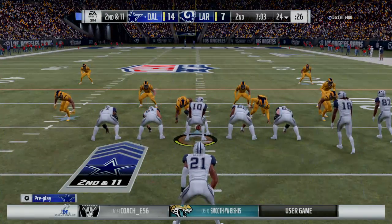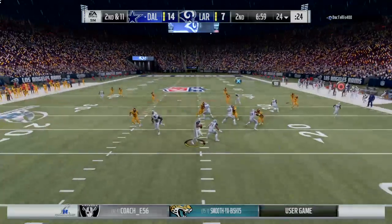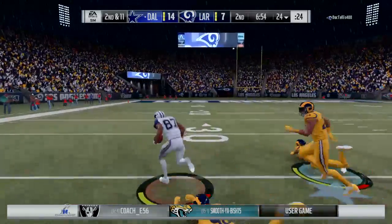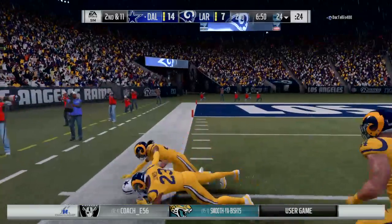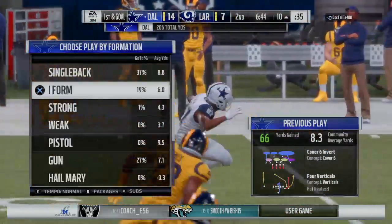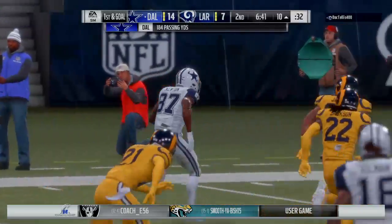Come on, let's go. White, London. White, London. Now Campbell to throw on second down. Oh, he's got a man wide open, complete. And great yardage here all the way deep into Los Angeles territory. It's a big play for the Cowboys on third. 66 yards.